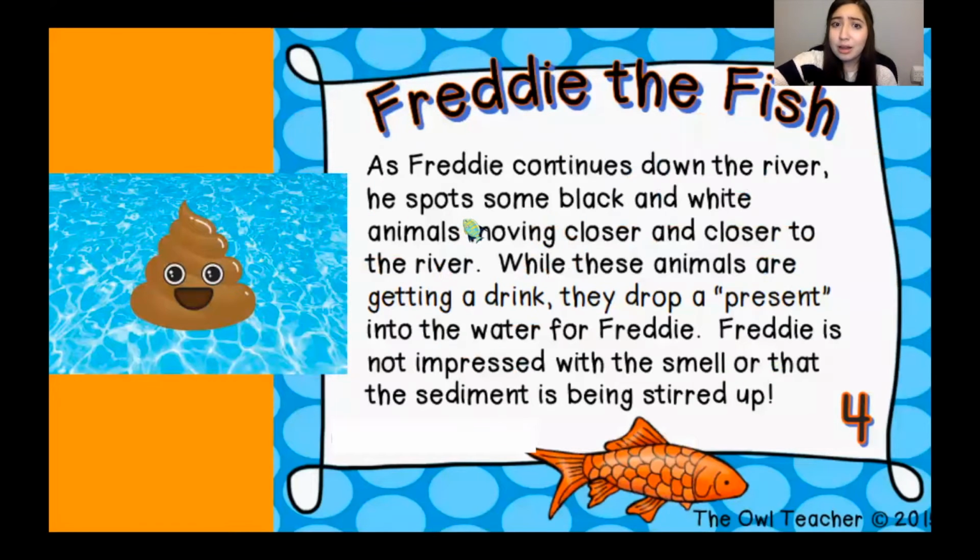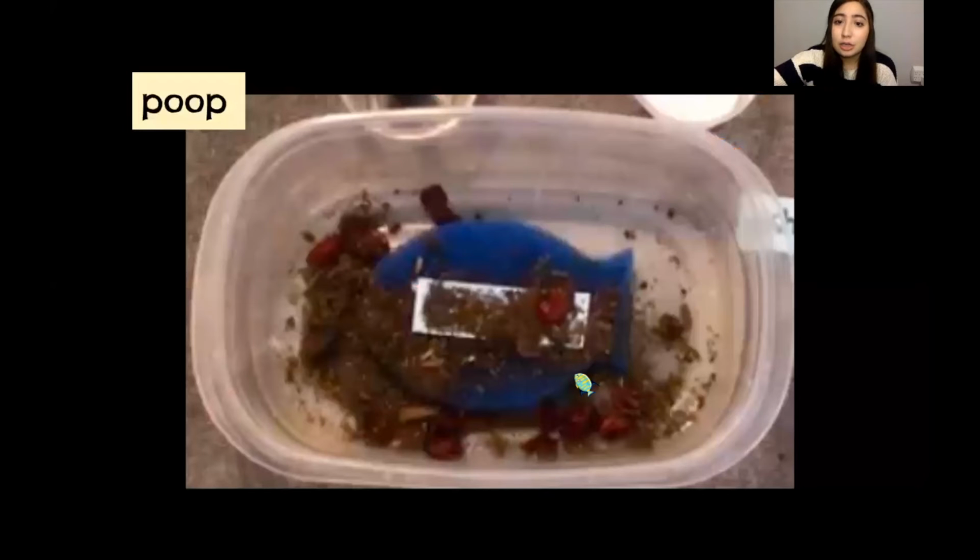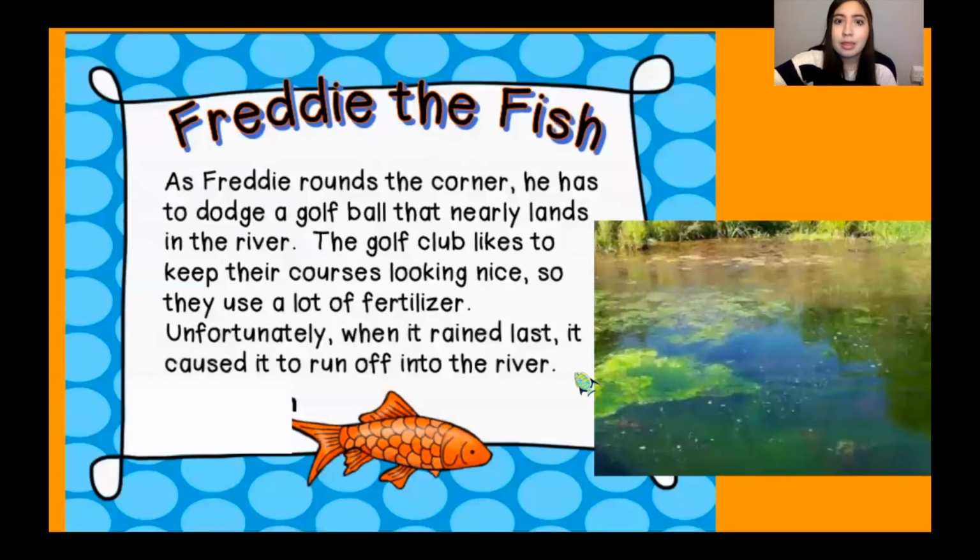Then an animal, and it says a black and white animal, dropped a present. And that present is poop. Yeah, so animals sometimes, they don't poop in one spot. They don't poop in a toilet like we do. They poop anywhere they want to poop. And sometimes that poop ends up in rivers. And now Freddie is full of poop. There's our poop.